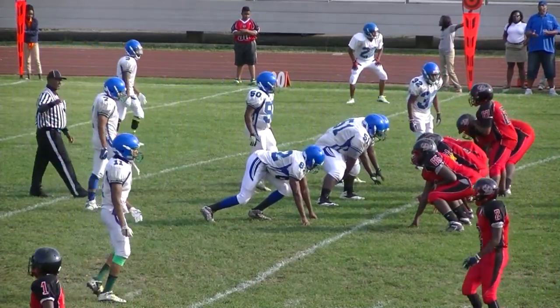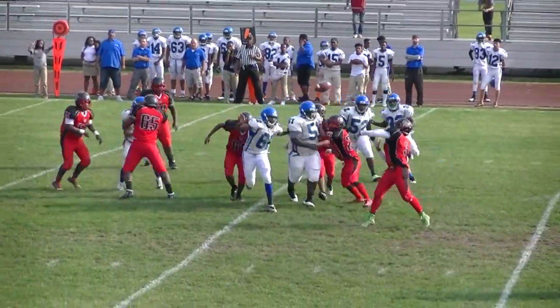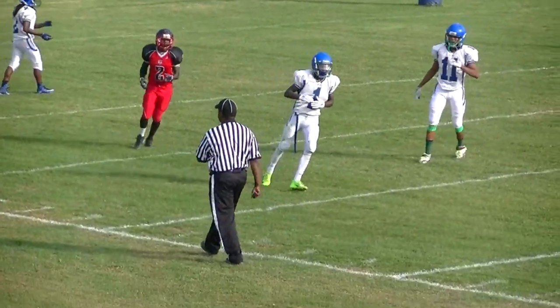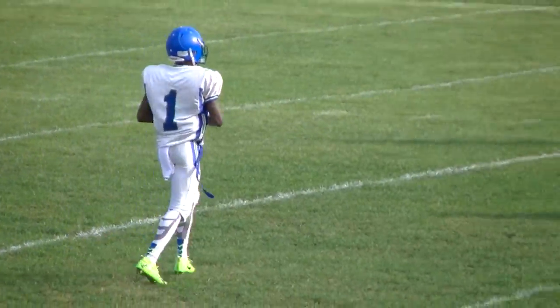Fourth down. 15 to go. 16 to go. Low snap once again. Quarterback rolls back, airs it out. Defended, well defended by number one. And that's a turnover on downs.